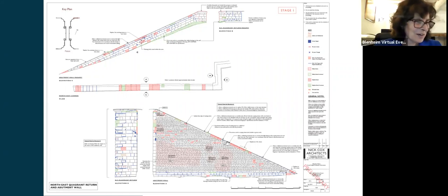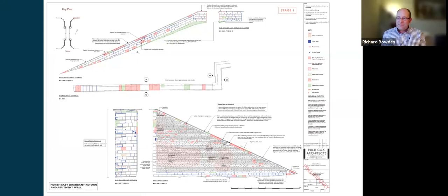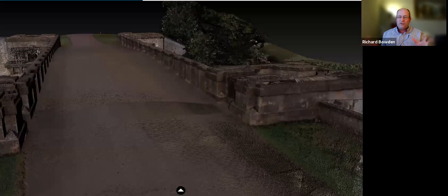Thank you. Right. So we have, I think, one final little voyage into the bridge. Richard, is that right? We do. This little video is again based on the 3D survey data, and it just gives you an idea of what space we know about and what space we don't know about within the bridge. Okay, let's go.